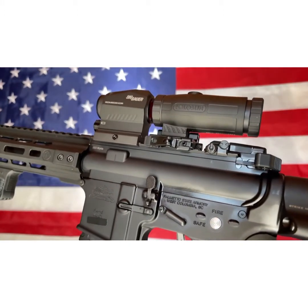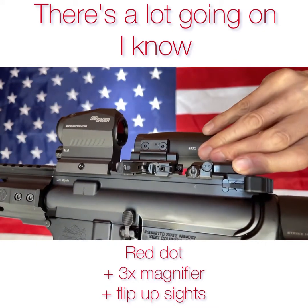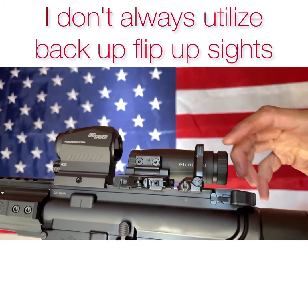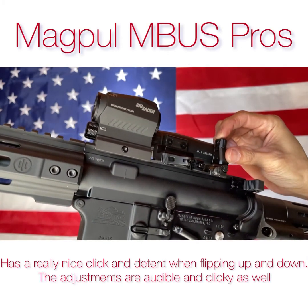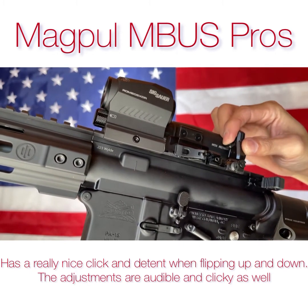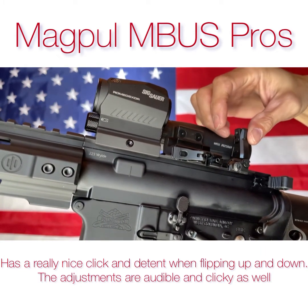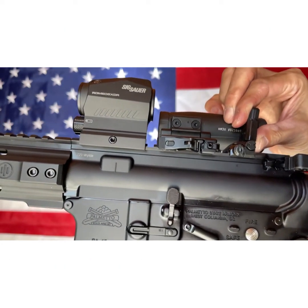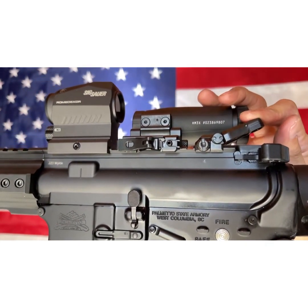So let's talk about the sighting system. It's actually pretty complex on this weapon system. Like I touched on before, I'm running some flip-up iron sights as a failsafe. They're Magpul MBUS Pros, and I really like that they're low profile. They're more low profile than the polymer Magpul MBUS. I also like that you can change the rear aperture. It's got a smaller diameter hole to make more precise shots, and when you flip it up, it is protected. And they're just a really solid flip-up sighting system. I can shoot groups relatively well with these iron sights, so technically all I need are these iron sights.